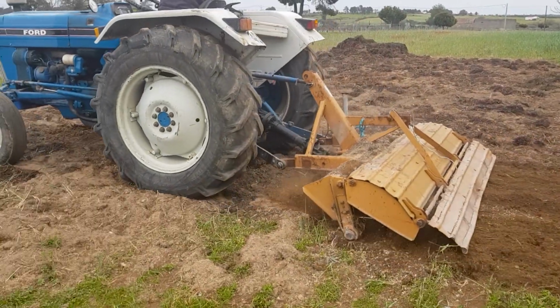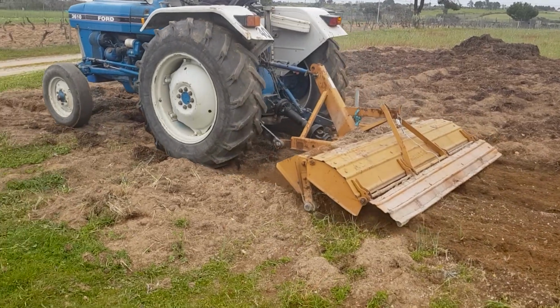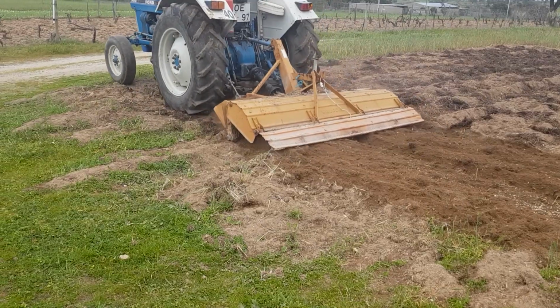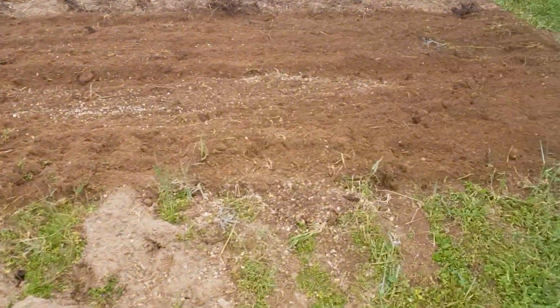So here we go, we've got the rotavator, and we've got the rotavator now just ploughing in the compost. Wow, that's done a fantastic job, look at that.